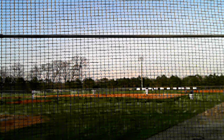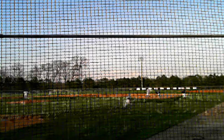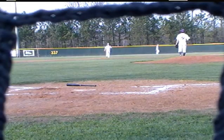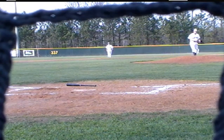Got 1 strike on the hitter here, Copeland. Second inning. Next pitch, Irwin, base hit down between second, third, and short for a base hit. That's his second at bat. He's scored 1 run for him, Copeland has. He's starting off this inning.